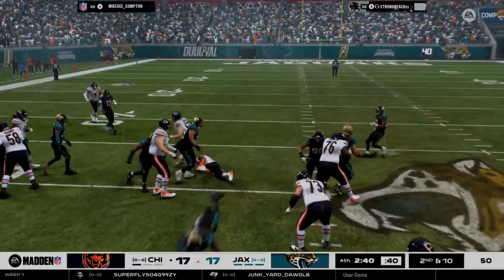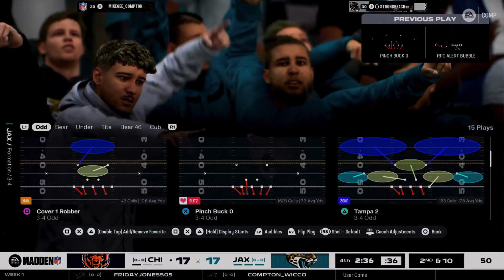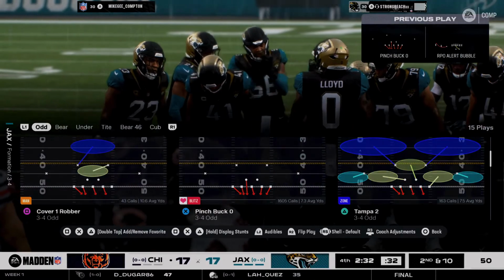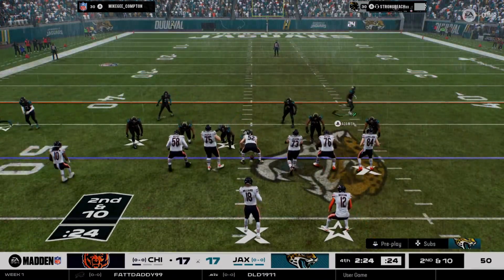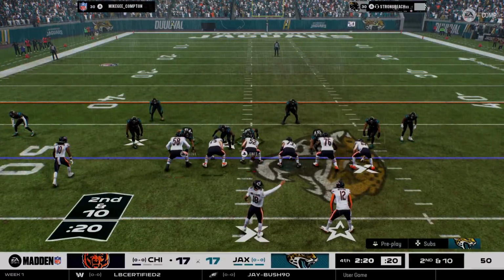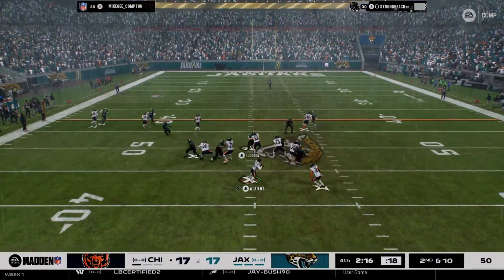Out of the shotgun, they'll give it to him inside. Can't slip that initial tackle. Stopped for no gain on that first down play. Well, that's just about textbook defense and how to shut down an RPO. The coverage was tight, the numbers were up, and then the bodies were there to stuff that run before it could get going. 2nd and 10 now.